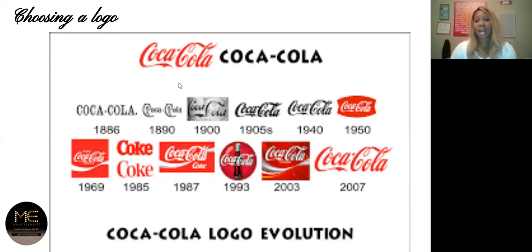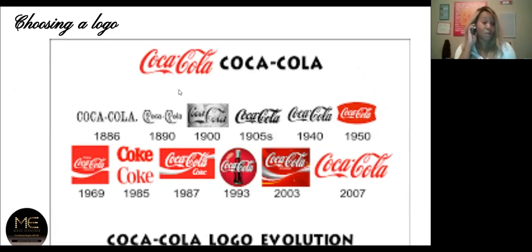So even if you start with something now, and it's something more that you can afford, or something you do on your own, or you do get something a little less expensive, then they do change. So if we look at Coca-Cola, this is their logo in 1886, which was just the words. And it has changed over time. They've added color, and now we have these different colors and different words. So logos can change over time as you grow as a brand. Change can happen.